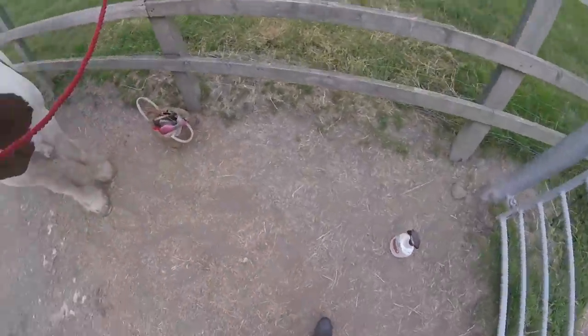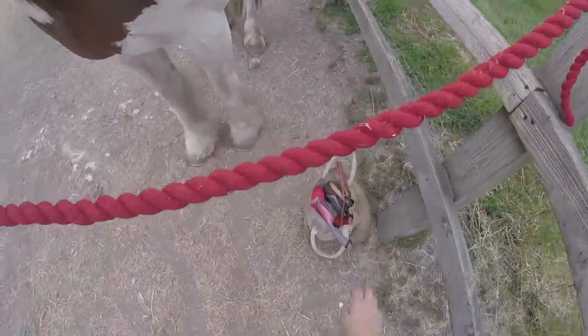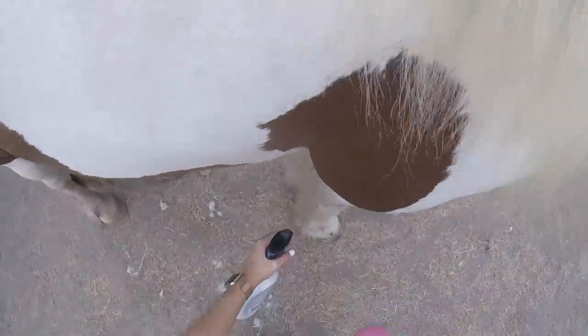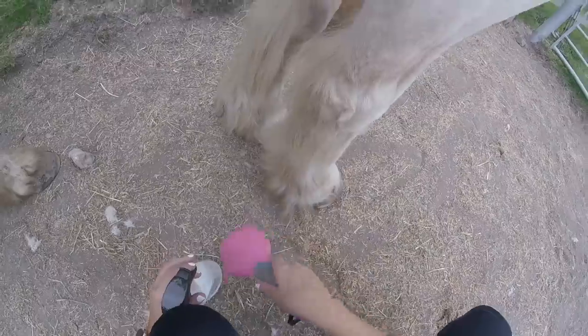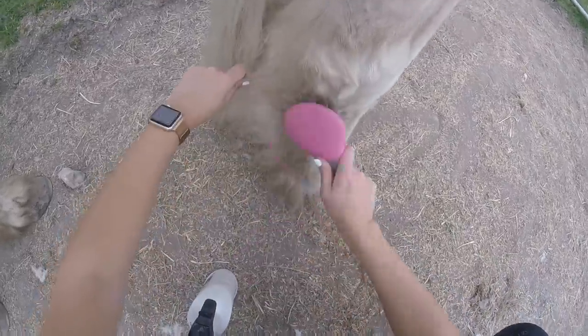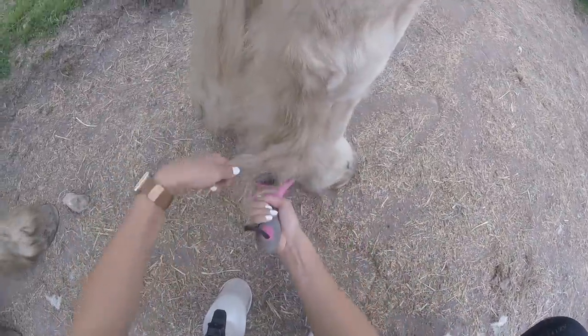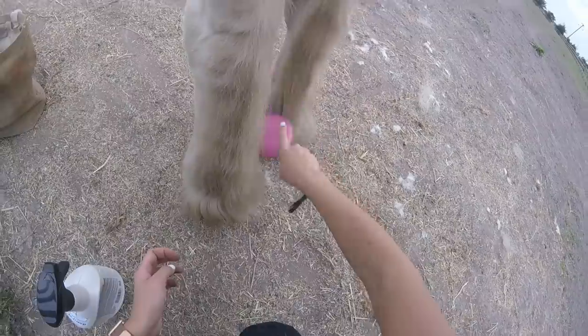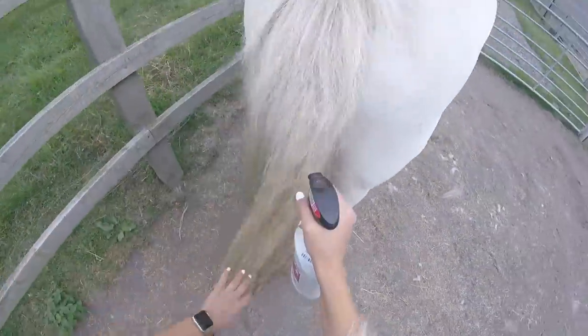So once I had finally done Charlie's forelock plait, and he was looking very handsome. I always love the way he looks when he's got his forelock plaited. Then I went on to do his legs and just brush out all of his feathers, which really do need a wash, but I didn't have the time to bath him today. And then finally it was on to his tail.